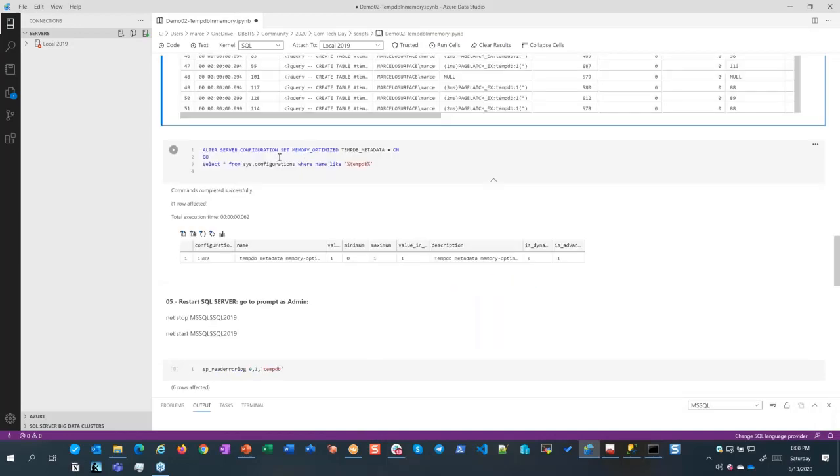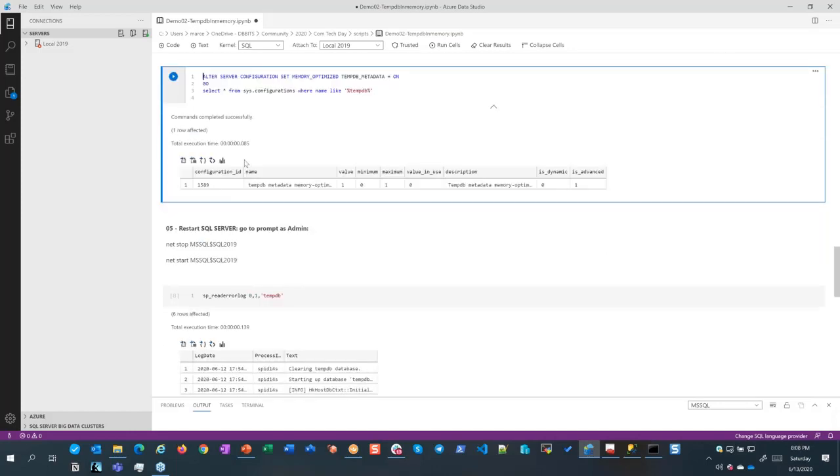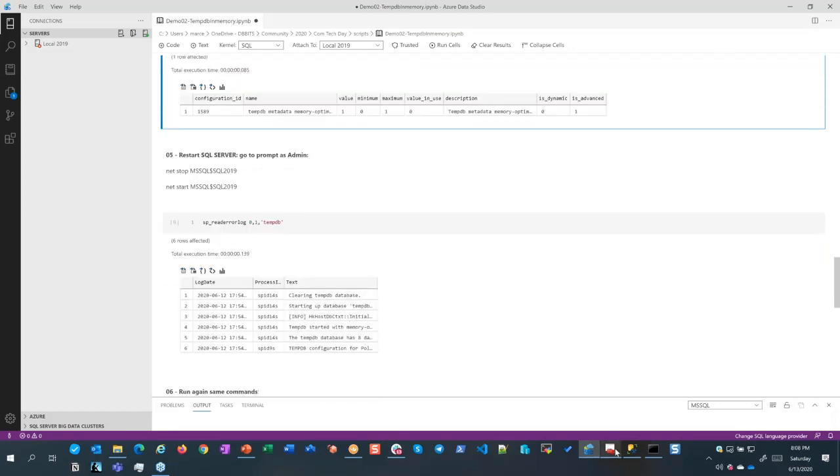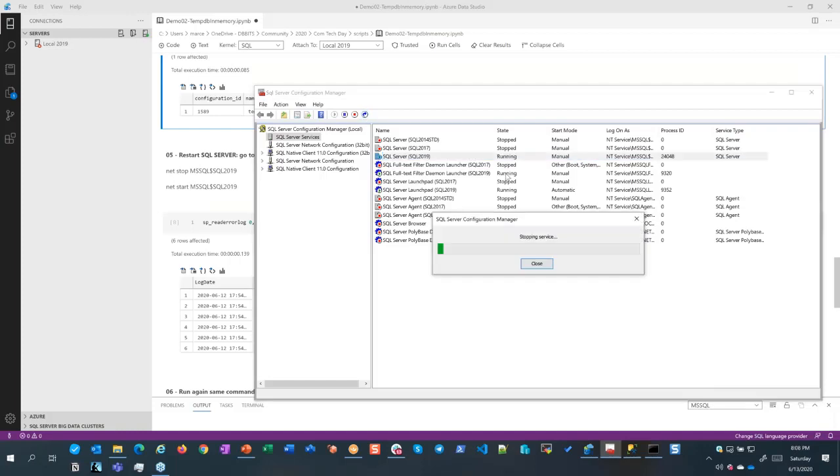Now I'm gonna go ahead and enable the tempdb metadata. Like I told you guys before, I need to restart the instance. And it's very interesting when you run it. When you enable this feature, you can see a trace flag running, and you can't disable this trace flag by disabling the trace flag. You have to disable the feature itself. It's very curious.